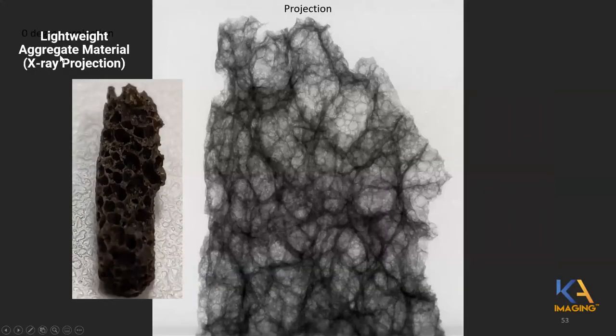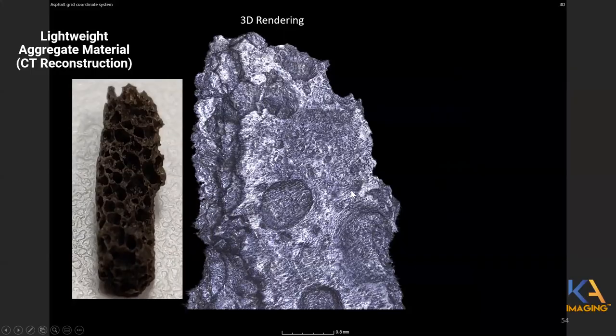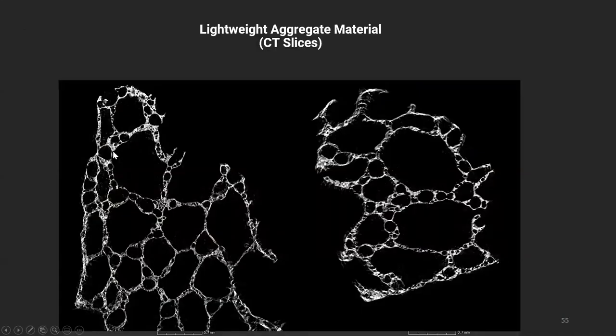This is a lightweight aggregate material used in construction, usually roads. Lots and lots of pores. They like to quantify the pore density without having to take the material apart. This is just a single projection. That's the 3D rendering, but if you wanted, you could also see the slices and you can see the pores and you can quantify if there's any defects or if any pores are irregularly shaped and whatnot.